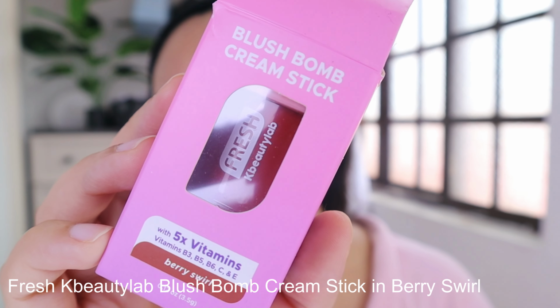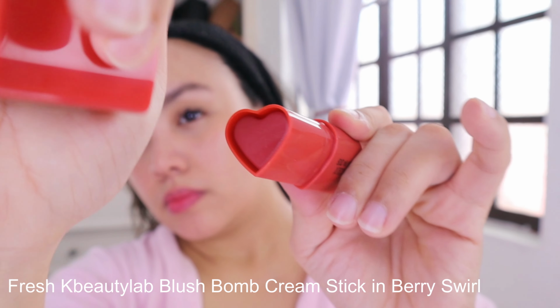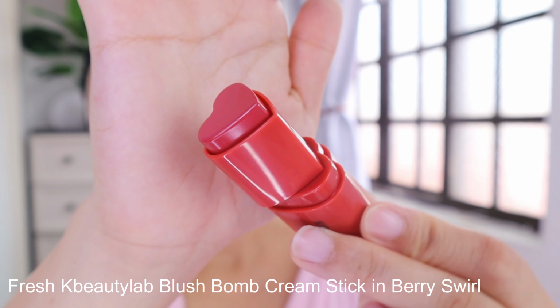Let me just brush my remaining lash extensions. I have 2 types of blush here. So, nag-launch sila ng dalawang klaseng blush. This one is the Blush Bomb Cream Stick. Same benefits, my 5 times of vitamins. And I got the shade Berry Swirl. So, this is what it looks like.